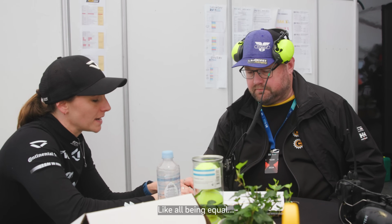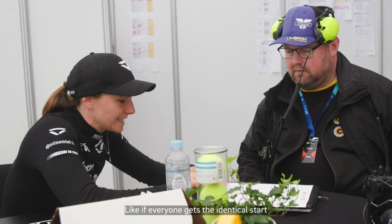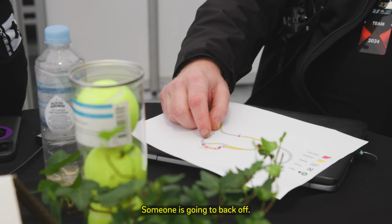It's so important to keep talking about equality. I have no doubt whatsoever that motorsport is a place for both men and women. So all being equal, if everyone gets the identical start, we come up here, I slot in behind 5. If I get a better start, my only other option is in front of 5 and behind. I can't maybe do 2, outside on the 4. Someone is going to back up.